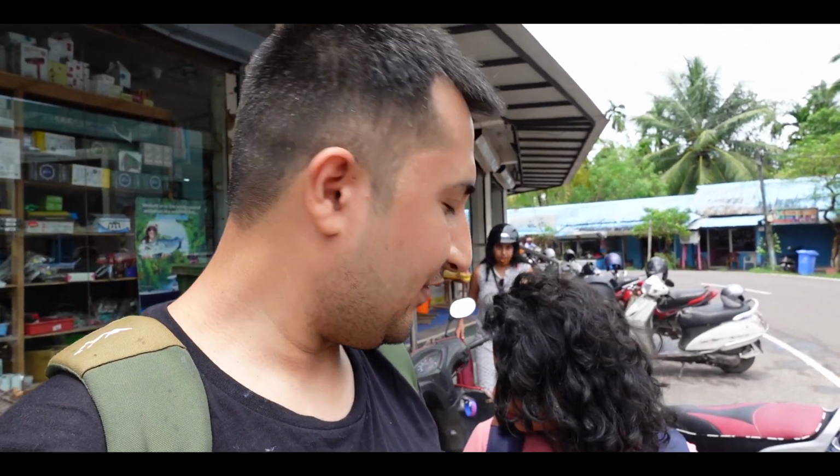So we just bought some stuff from the supermarket, got some cup noodles, got some soap, also got biscuits. All of this is at MRP pricing. If you go to the smaller shops, there's a little bit of a premium, anywhere between 10 to maybe 50%. But here it's at the MRP itself, so you get pretty much everything you get on the mainland, so you can easily buy what you need.